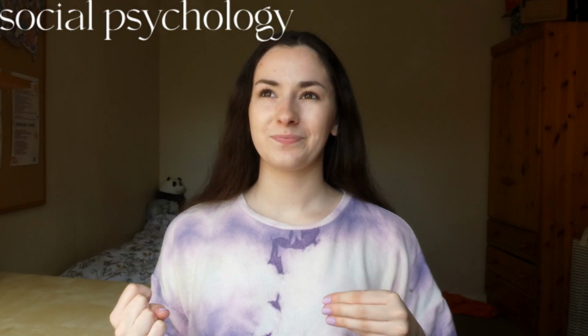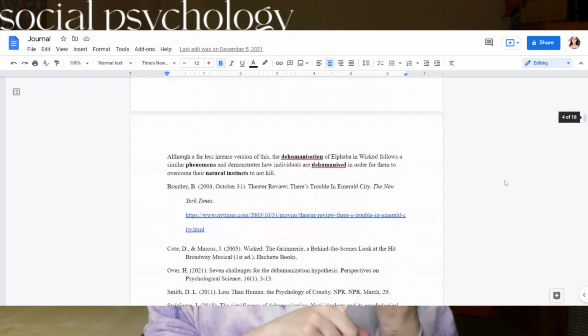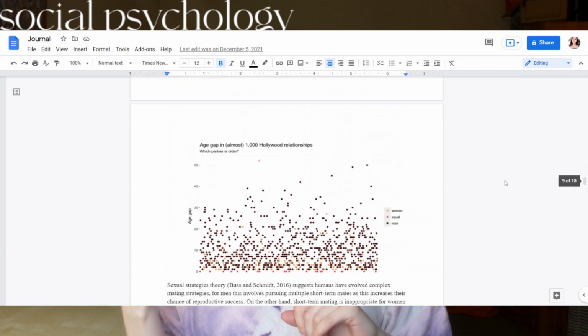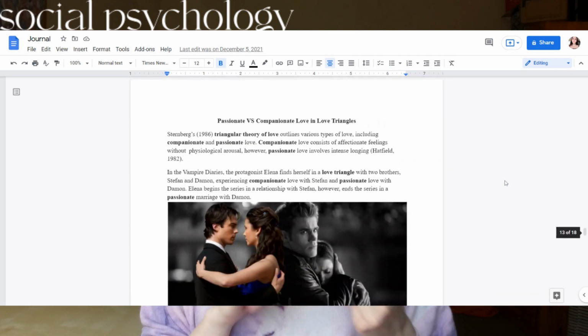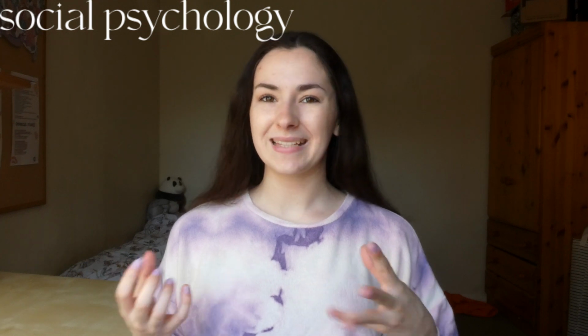You basically write, say we've just done conformity, you then write about either an example in the media or an example in your life about how you've conformed. Let me give some examples of what I did. I did slut shaming, which was from aggression. I did slut shaming from sex education. I did evolutionary theories of attraction for Leonardo DiCaprio being a bit of a predator. I did justifying evil actions and dehumanising the enemy with Elphaba from Wicked. So it's a bit of an odd assessment method, but it ended up being okay to get good marks.